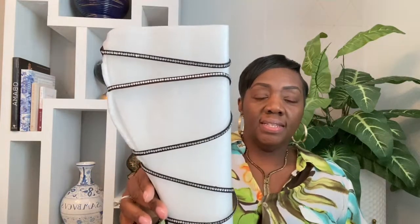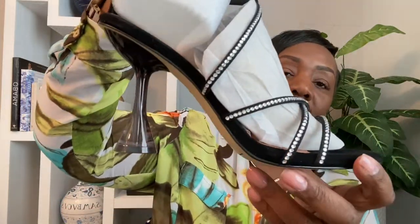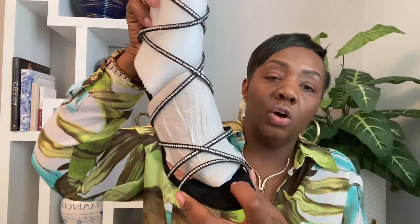The sale is actually still going on now, and the sale is actually better now than it was when I purchased these. Here are the shoes. It has the rhinestone detailing on the strap of the shoe. It does come probably to about your knee. It zips up the back, and then it has kind of a clear heel, but not quite. And then it has a rounded toe.